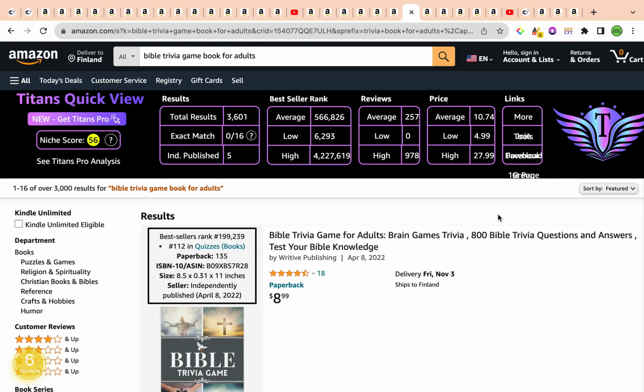First keyword is a Bible trivia game book for adults. Now, Bible trivia game book for adults has a good keyword niche score of 56 by Self-Publishing Titans Chrome extension, and it has a good keyword niche score of number 6 by Amazon Scout Pro. So this one's by Titans, this one's by Amazon Scout Pro Chrome extension, categorizing this keyword as a nice niche, and they beautifully complement each other.